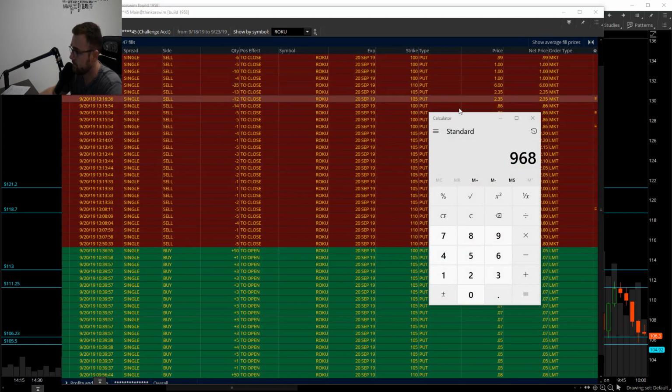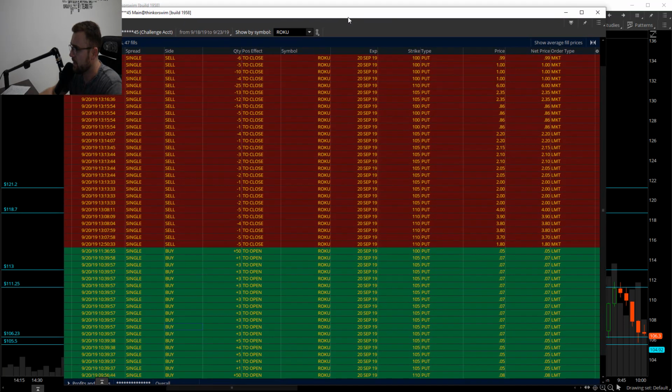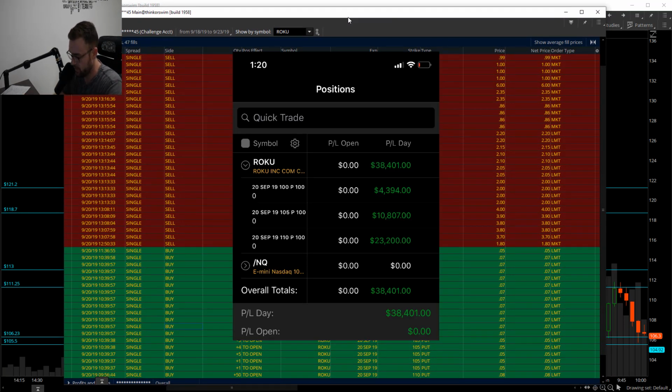Now, if we take a look, this trade ended up being good for $38,401 on the day. I have a screenshot here, which I'll go ahead and put up in the video as I'm talking, and I'm just looking at it on my phone. The 110 puts ended up netting me $23,200. The 105 puts ended up netting me $10,807. And the 100 puts ended up being good for $4,394 there. And that is good for $38,401 on the day.